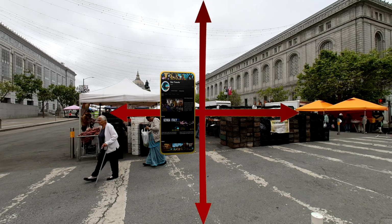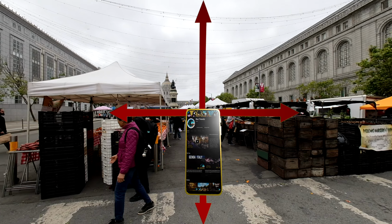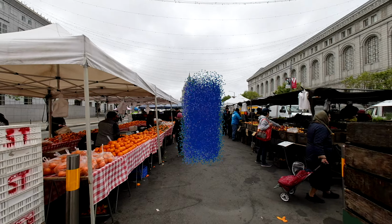To look around, move your phone or tablet. Click and drag if on a computer or move your head if using a VR headset.